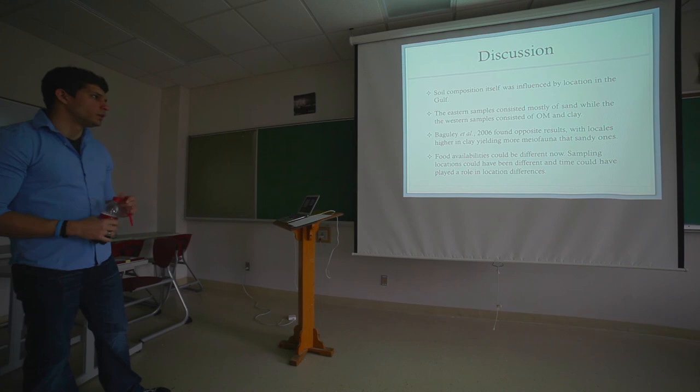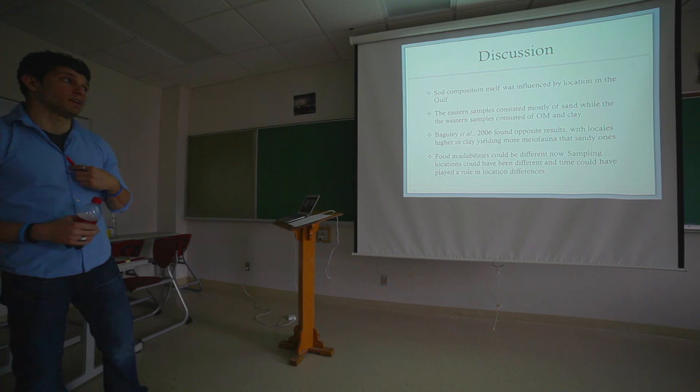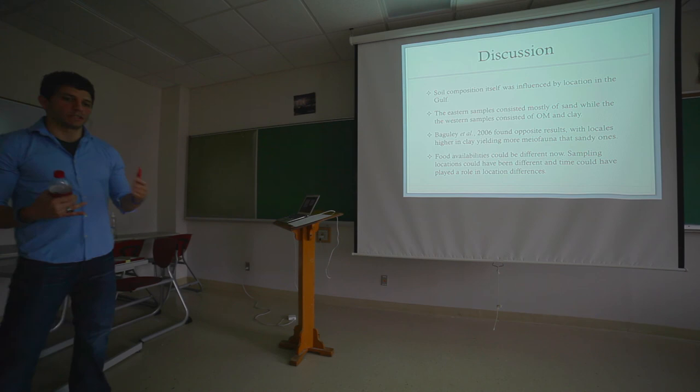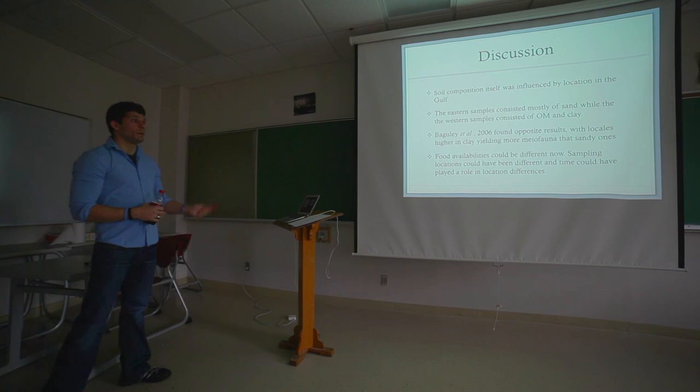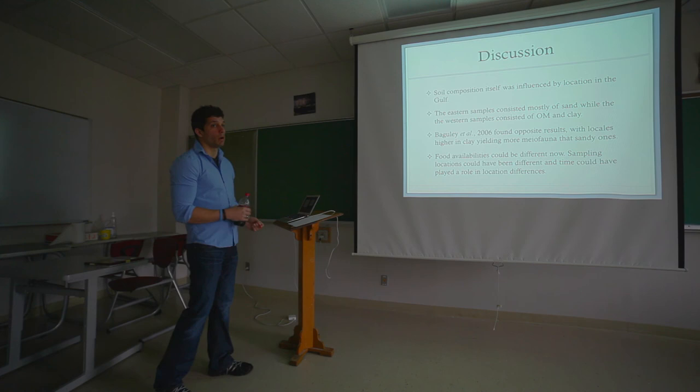The Bagley study from '06 that I've cited before found that Meiofauna increased in clay samples that he took, whereas we didn't find that. We found more Meiofauna in the sandy samples. It can be attributed to food, the location, the time of the sampling. His was published in '06. I think he sampled in '04 and '05. The time difference could have made a difference. The location of his samples in the Gulf could have made a difference. There's several reasons why he could have found more Meiofauna in clay samples and we found more Meiofauna in sandy samples.